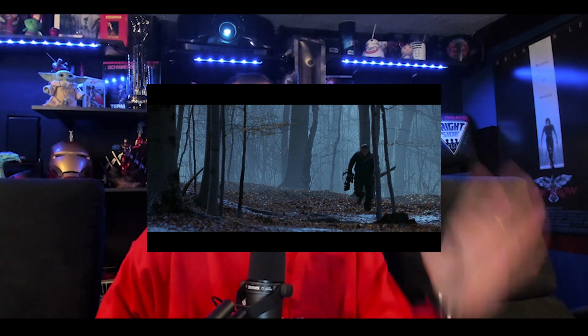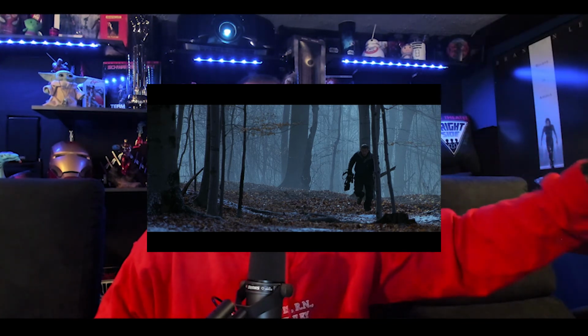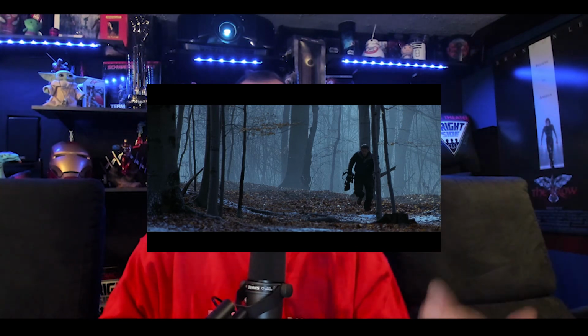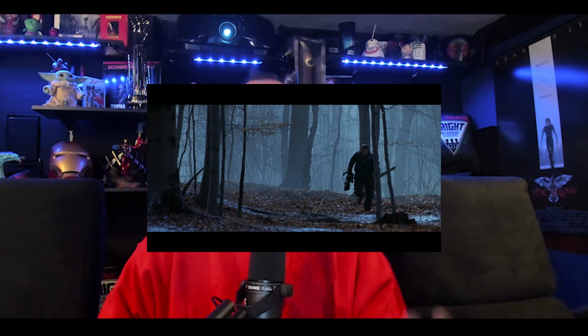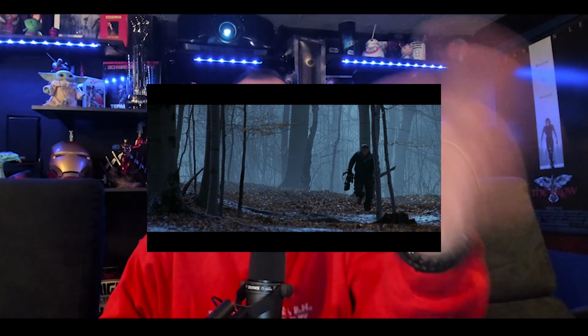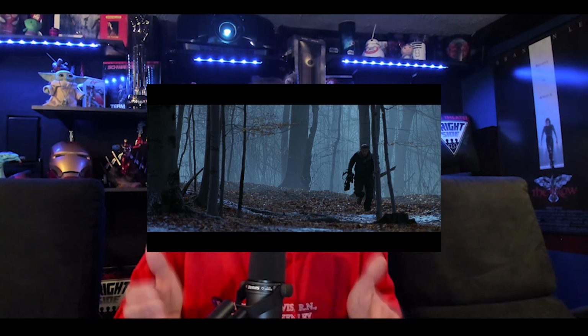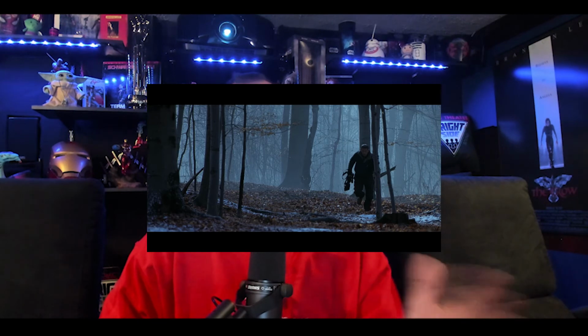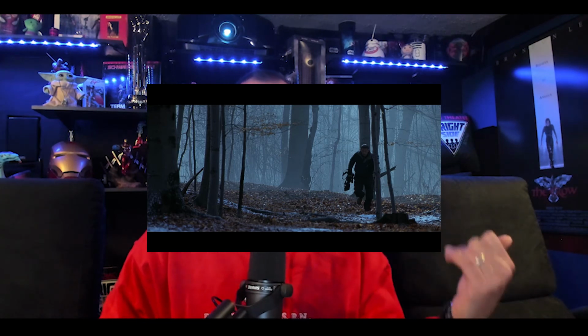Owen Wilson's sitting there and you hear the dog barking off to the left. Well, the scene jumps to, here comes the bad guy hunting him. He's at the center of your screen, and the sound of the dog comes from behind him. The sound of the dog is in the middle of the room. It's coming from the center of the screen. They go back to Owen Wilson again, and the dog's on the left.